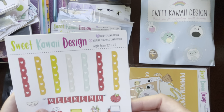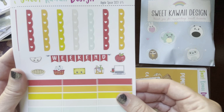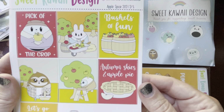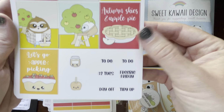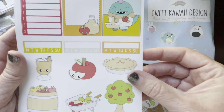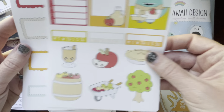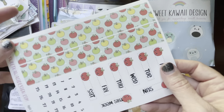This one here is the apple spice kit for fall. So again, love the color scheme. Apple pie. Pick of the crop. Bushels of fun. Autumn skies and apple pie. Apple picking. I love that. We have an apple festival here where we live every October. And super, super fun. So you got your decorative stuff, half boxes, quarter boxes, and your washi.